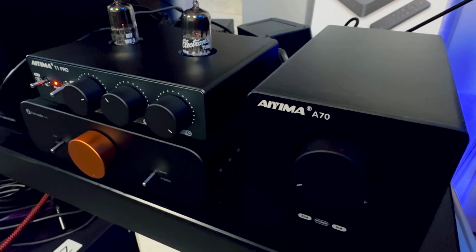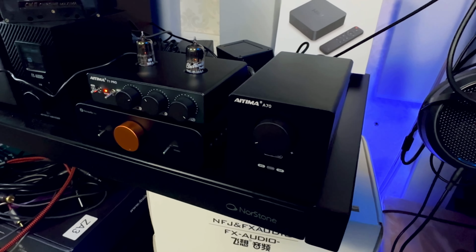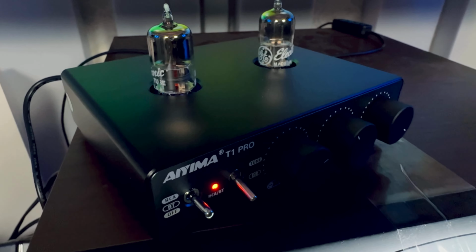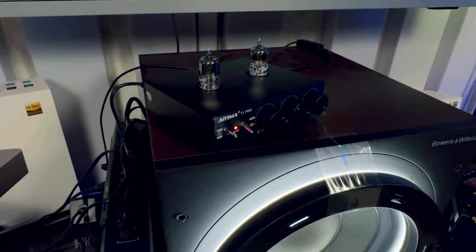A bit about the sound with the Aiyima A70 power amplifier. Despite the presence of tubes, I can describe the sound as natural. The preamplifier easily handles any genre of music and, in my opinion, doesn't add anything extra to the sound. This is very good. It plays jazz beautifully and easily. It sounds quick and engaging with electronic music.